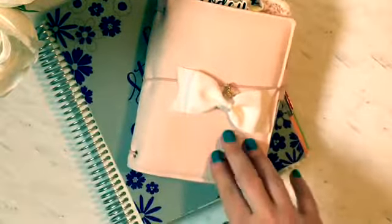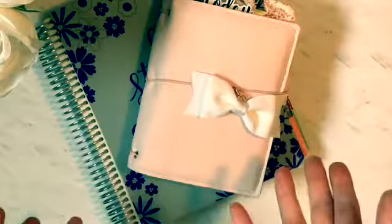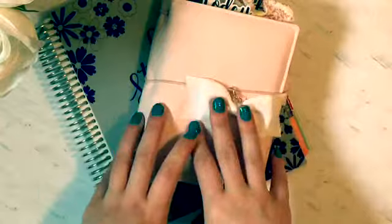Good morning, everyone. So today I'm going to be talking about my different planners, kind of how I got started in it and what led me to what I'm using now.